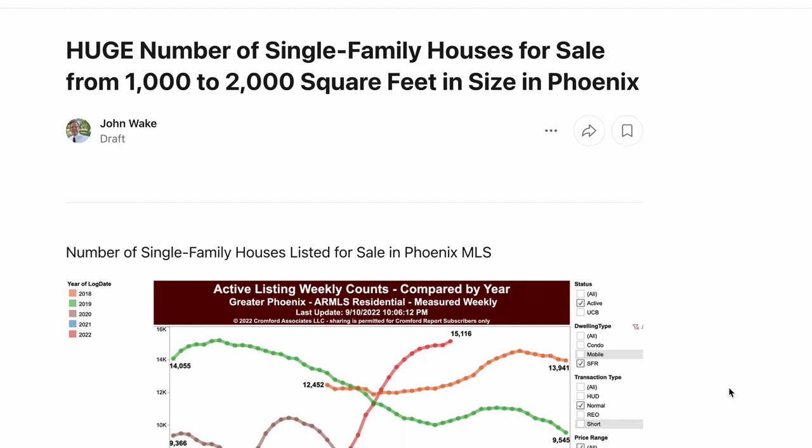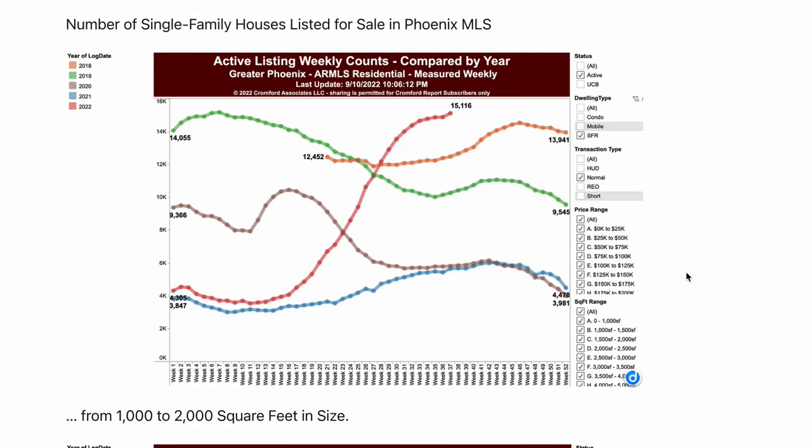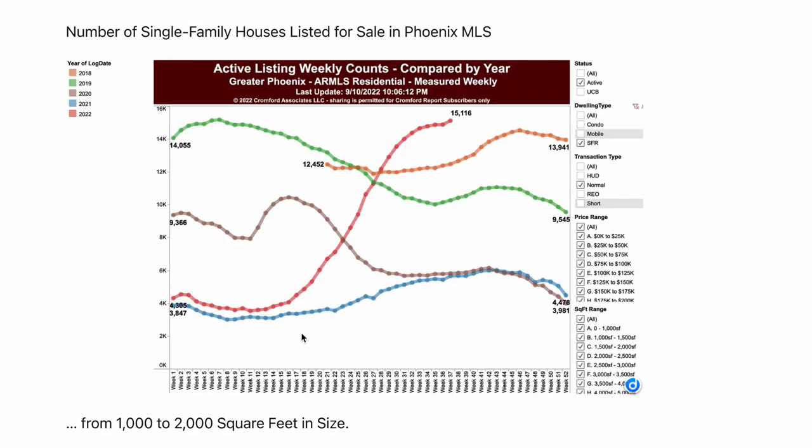And I've been showing this chart here for several weeks. It's just showing the red line is the active listing counts. That's the number of homes that are listed for sale. In this case, it's single family detached homes for sale. You can see how fast it goes up.